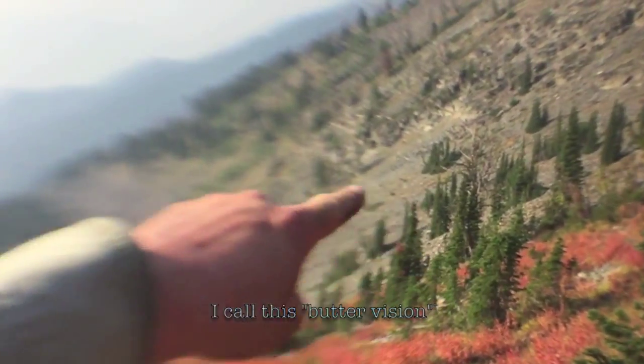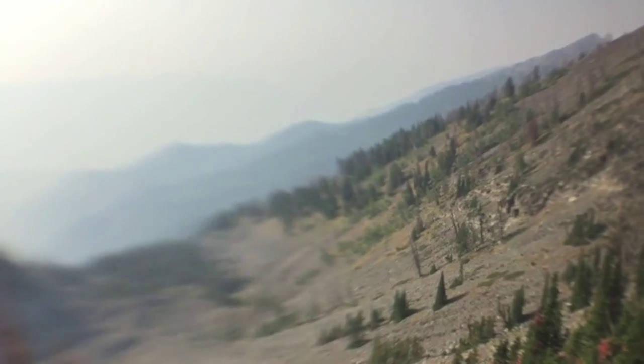You can kind of see the trail right there that we just came up, and we still got a little ways to go. I think for the last 3 hours, it's been mostly up. A couple flat spots, but more often than not, we're heading up. Looking forward to the downs.